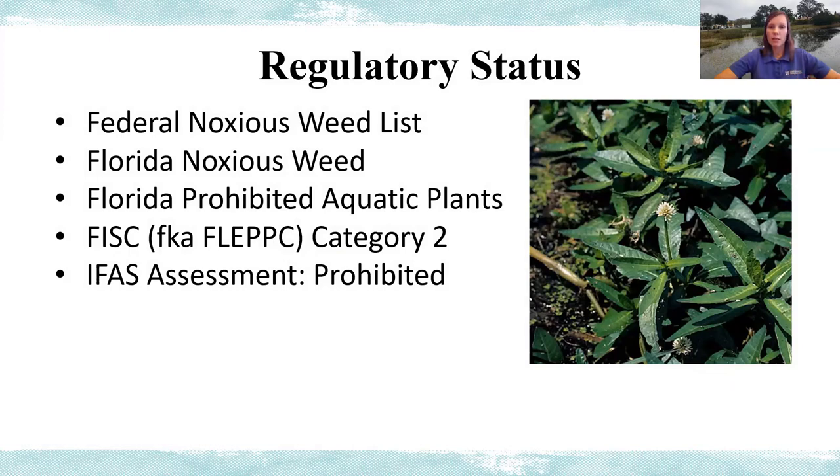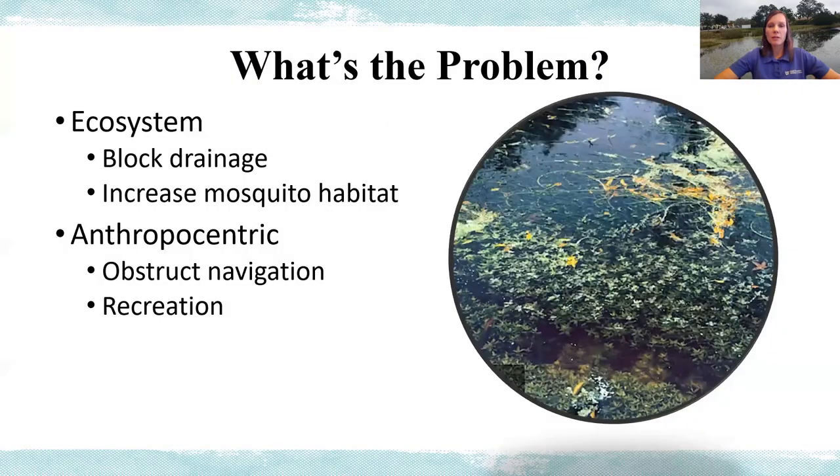It is a Florida noxious weed. It's also a Florida prohibited aquatic plant, and it's a category 2 on the Florida Invasive Species Council list, which is really interesting. And category 2 just means that it's increasing in abundance, but it has not altered ecosystems. And if I'm wrong about that, let's double check that. But that's what I found last night. And then it is a prohibited plant under the IFAS assessment.